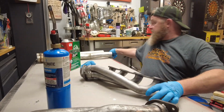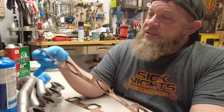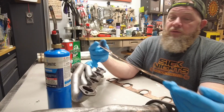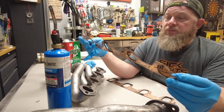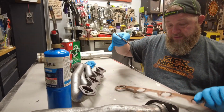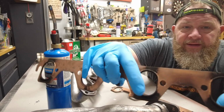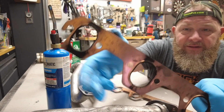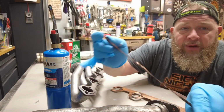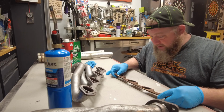Ordered some new gaskets. I did post a little short the other day talking about these copper gaskets, and I was asking if they're reusable. And of course, everybody was like, "Nah, I would not reuse them," especially considering how they look, especially this one. See all that black? That's exhaust leaks. That's where exhaust was shooting out and not traveling down the pipe.